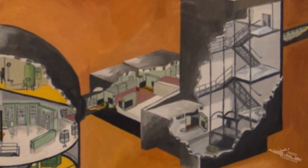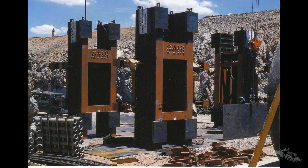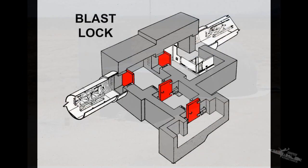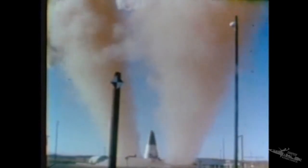The blast lock area, which consisted of 4 6-ton blast doors, was incorporated for security purposes. Each of these blast doors would be locked by 4 large pins, which would secure the doors in place. Only one of the doors would open at a time until the crew inside unlocked the next. These doors also protected the launch crew from the blast of the missile as it was launched from the silo.